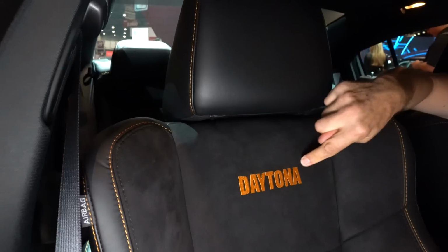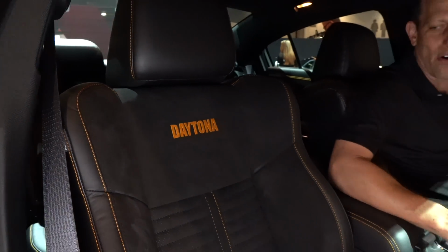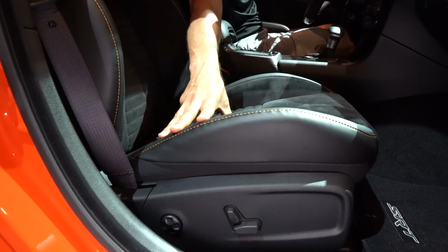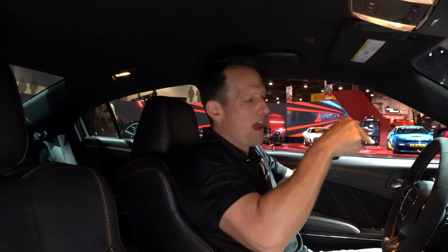Let's go to Daytona. I remember 1983 was the first time my dad ever took me to Daytona. Every time I see that name, it just makes me feel all tingly inside. The stitching, you do have, of course, power assist for the passenger, power assist for the driver, and the Alcantara headliner. Come on over. I want to show you where Big Willie wishes he was still sitting, coming over behind the wheel of this King Daytona.